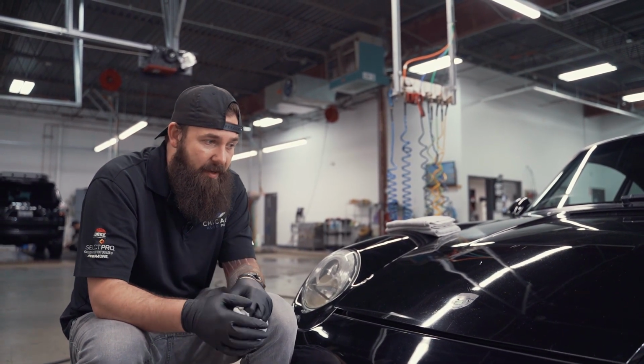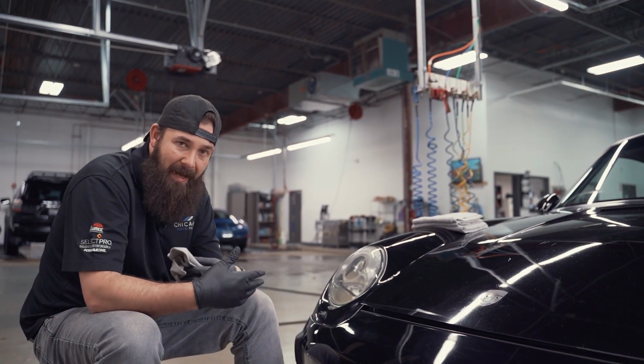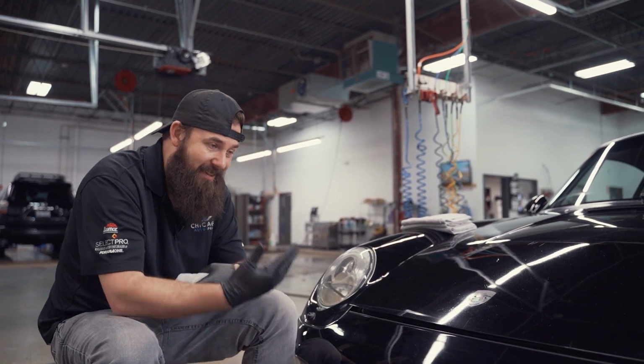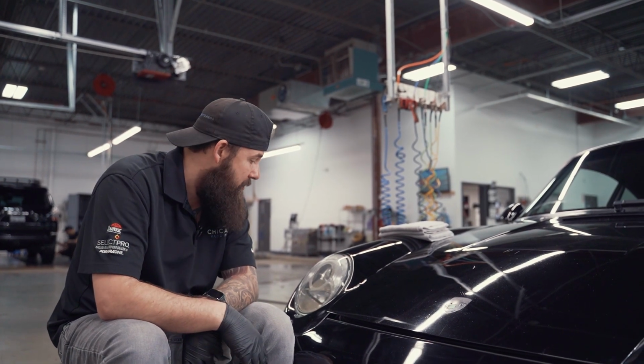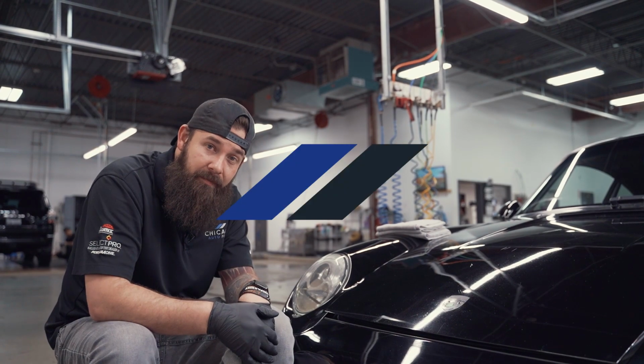Anytime you have a repainted part on a car and you put film over it and you don't allow it to cure, you have some risk of pulling that film off and pulling paint, and that's exactly what happened here. So we got to make the call to the customer, unfortunately, and let them know the bad news that this front end has to be repainted.